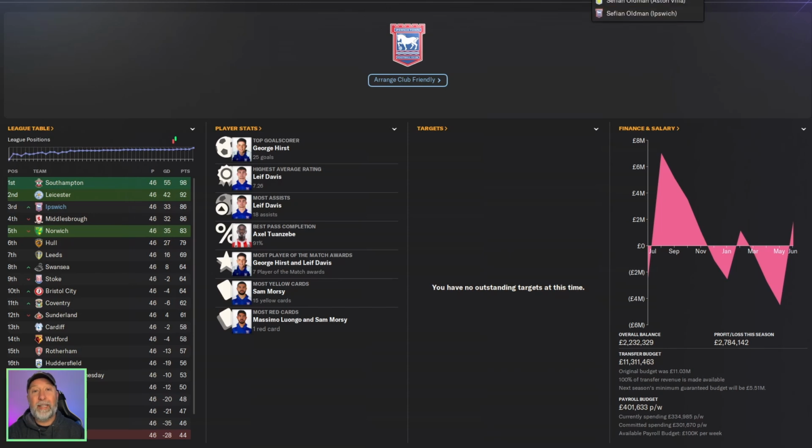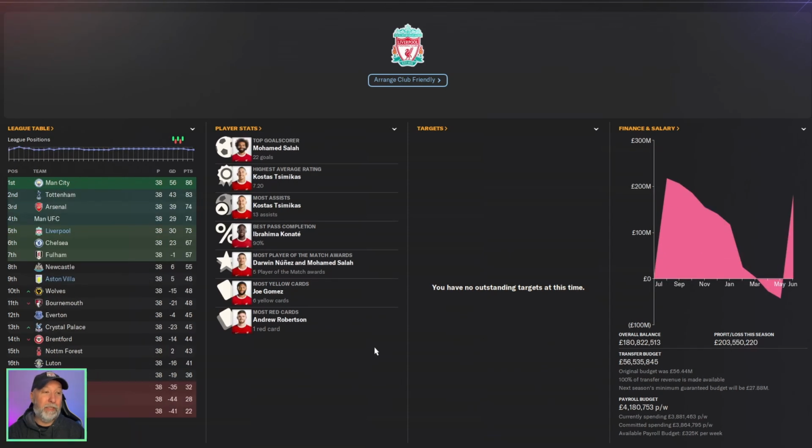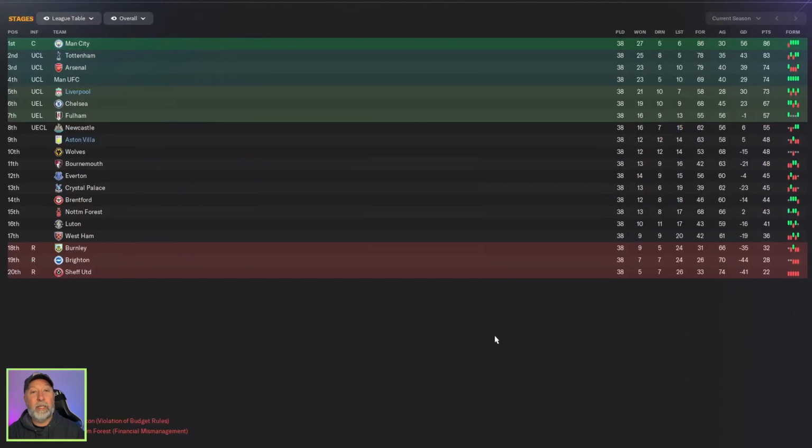But Liverpool and Aston Villa, yeah, they're having problems. 73 points up to 86. Again, it's only 13 points, so you might be able to make a difference with a couple of wins here and there. Turn some of those draws into wins and get some points back. Aston Villa, though, in 9th place with 48 points is a doozy.